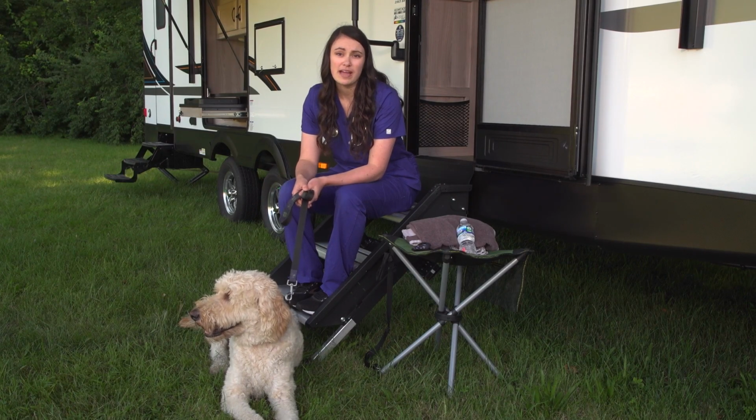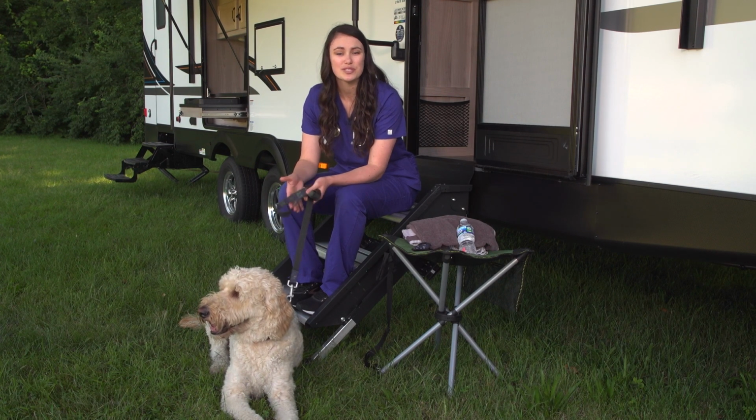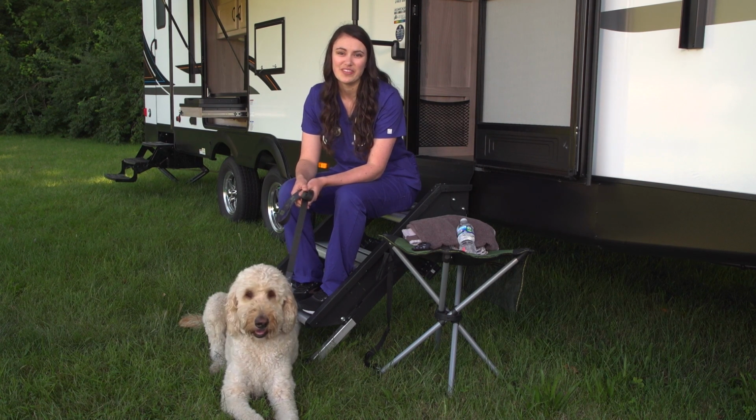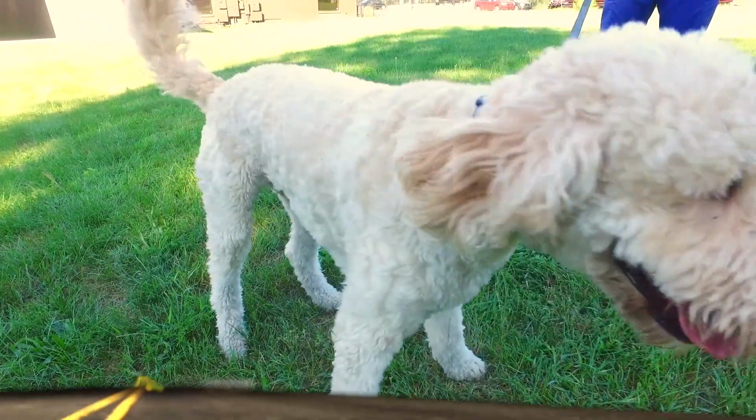Overall, keep in mind that your pet is older and may not be able to do as much as he used to. The long hikes and days at the beach might be replaced with slow walks and nap time at the campground. Either way, take your friend along for the ride and enjoy having Paws on board.